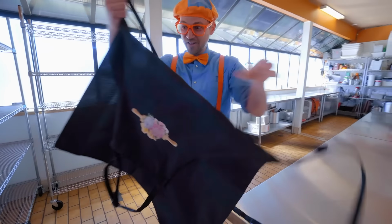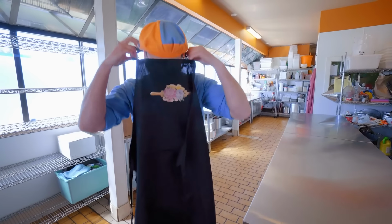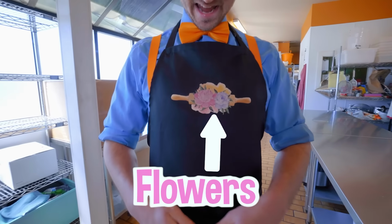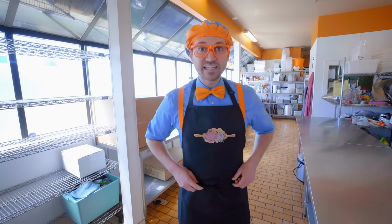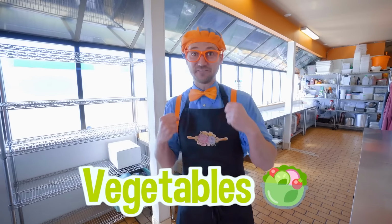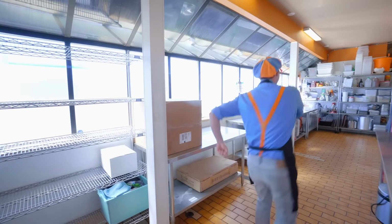Wow, look at it. Wow, is an apron. Ooh, check it out. Look at those flowers. Yeah, this apron is gonna help keep me nice and clean when I bake. Yep, I sure ate a lot of vegetables today. Yep, and now that I ate a bunch of healthy food, we can have something yummy and sweet. I am so excited. Let's go.